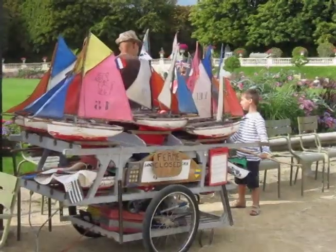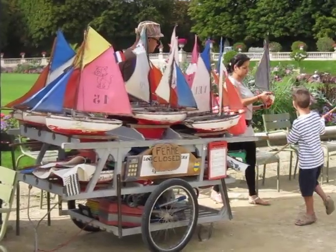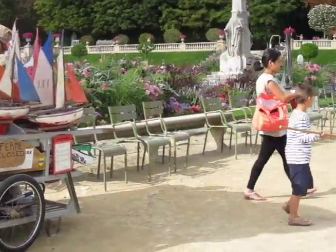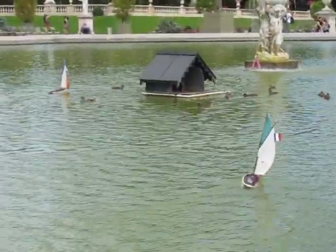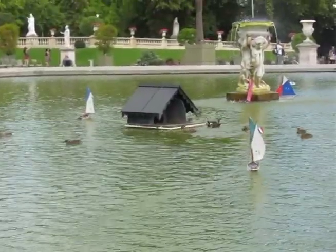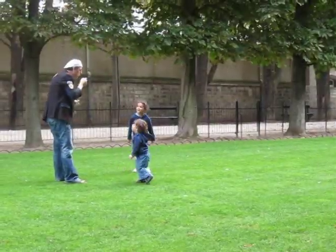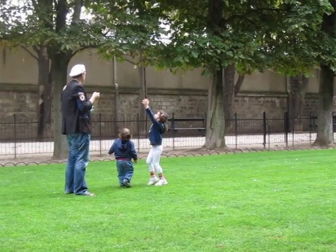Even though I don't have children, I also enjoy whiling away an afternoon watching kids float miniature sailboats in one of the park's fountains. Parents rent the boats decked with colorful sails from a man who sells them from a cart. In addition to sailboats, you'll also see floating on the fountain a small wood house for the ducks that call the fountain their home.